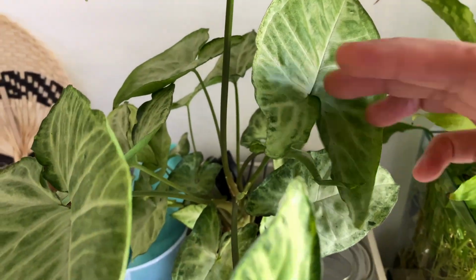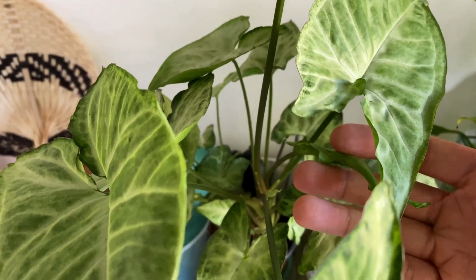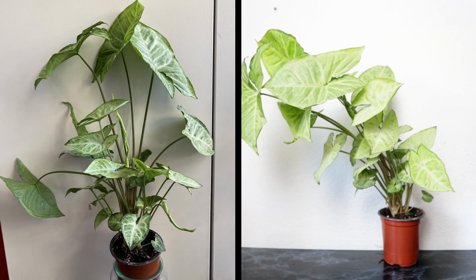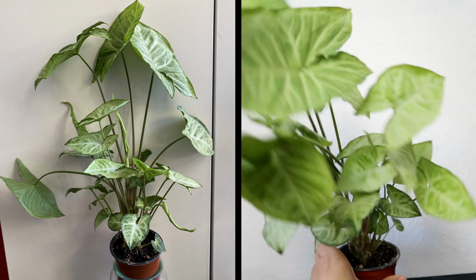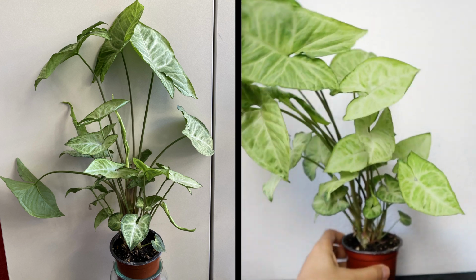The White Butterfly is the first Syngonium I got and is thriving the most out of all of them. I find they are very easygoing, and when they're thirsty, they will bend downwards looking like they're begging for water.